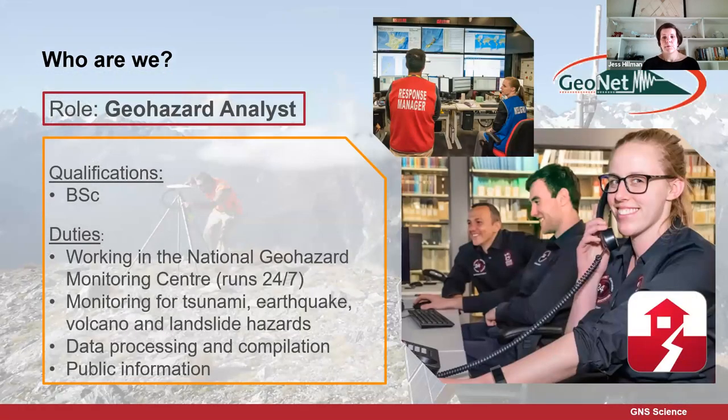And I'm sure lots of you have heard of GeoNet, whether it's through our app or just through the news and things. So the National Geohazard Monitoring Center, which runs 24 hours a day, 7 days a week, is based here in Avalon at GNS. They've been running the entire time during the pandemic when everything else was locked down.